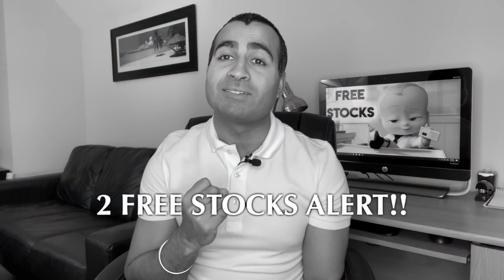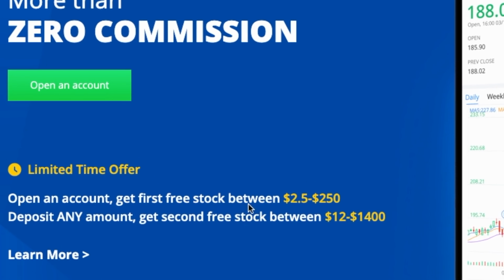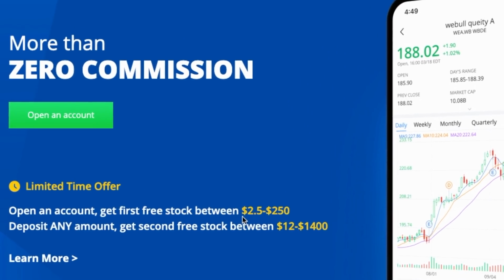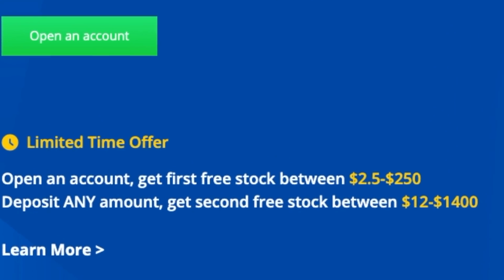But with Webull, you basically have a great offer because they offer you 2 free stocks. Yes, you heard that correct, 2 free stocks. The first free stock is just for setting up that account, valued up to $250. And the second free stock is for depositing any dollar amount in your account, and that stock is valued up to $1,400. You can deposit as little as $1 into that account and get that second free stock as well. Trust me, because I've tried it and I got my second free stock with it.